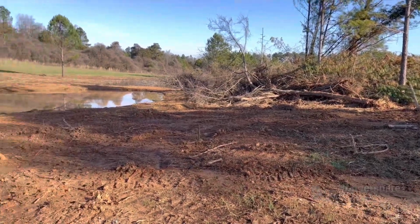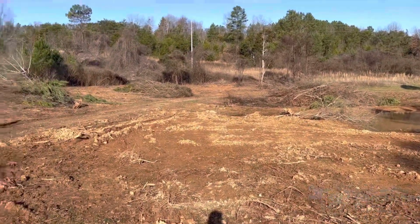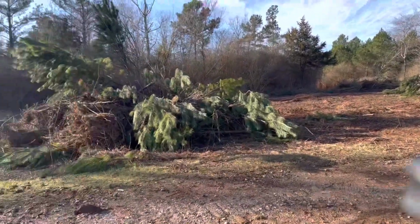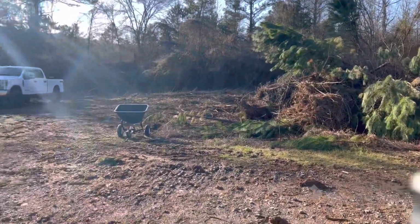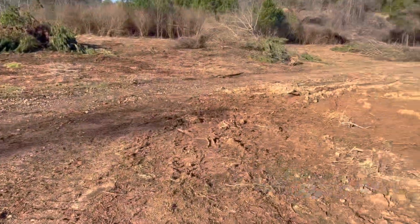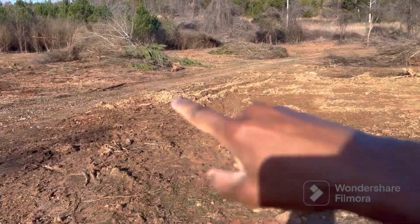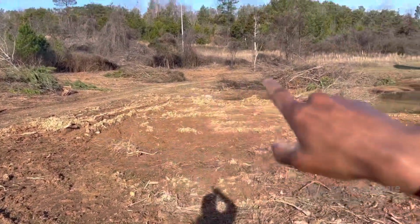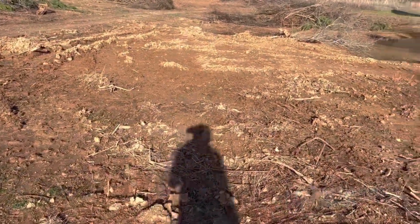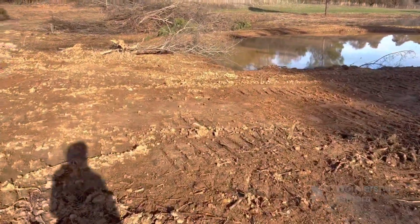He's done a good bit of clearing here now. This looks pretty good. I remember this was just all covered in trees. Originally it was just a dirt trail going right along through there, and it goes up the hill there. But like I say, he's done a good bit of clearing here. He's made a lot of progress.